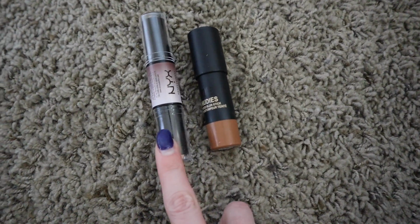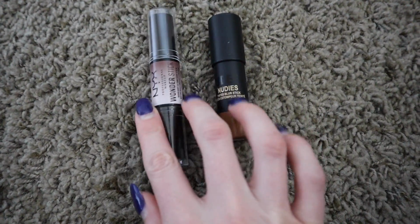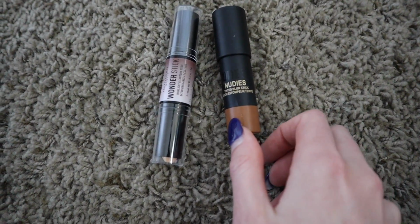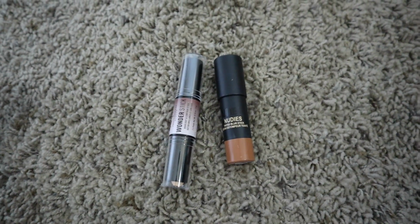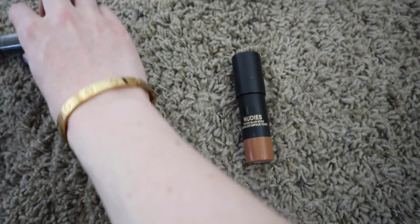And then for these two products, what are they called? Contour sticks, cream contours. A cream contour never works for me. I don't know why I keep buying them. This NYX Wonder Stick is just trash. I'm going to give that away for sure.